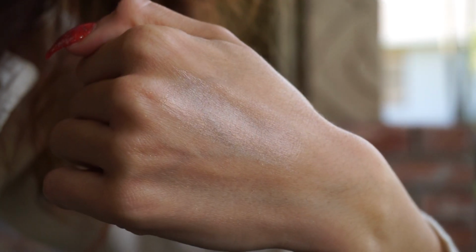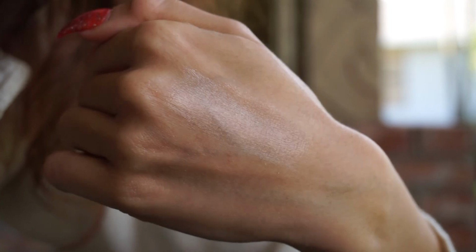This one is so beautiful. It's incredibly natural looking on the skin, as you could see. Well, this one's more rosy gold. The other one's more of a bronze, if I had to categorize it, actually. But you can see that the glow on my cheeks is amazing.